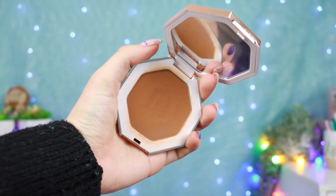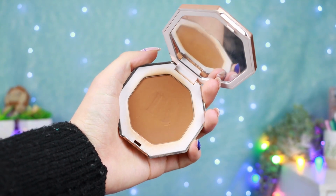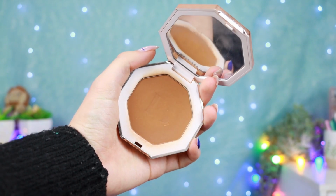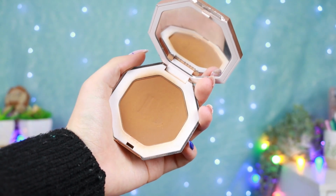So let's talk bronzer. This is my Fenty Beauty Sun Stalker bronzer in the shade Caramel Cutie. And this is nice. It's fine. I really don't see the overall hype with this. As I said, it is nice, but it's nothing that's revolutionary and extraordinary and out of this world.